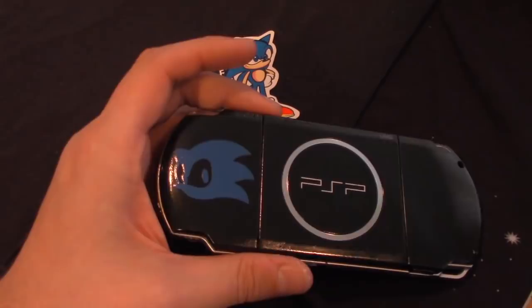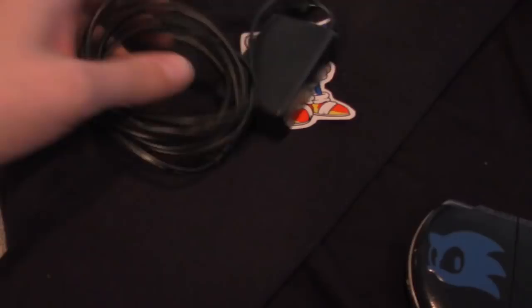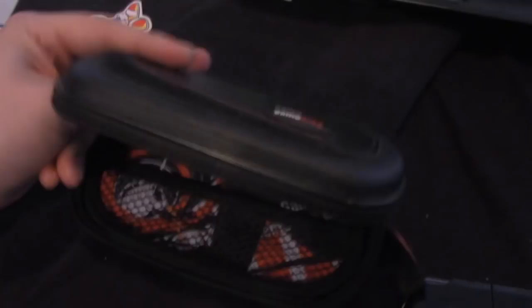So, I almost forgot. You get some other stuff with it. Let's see here. You get a charger, you're going to need that in case you want to charge it. And you also get a nice GameStop PSP case. Hold on. It's so hard to do this one-handed. I need to set it up on the tripod. Here we go. Cool PSP case, store your PSP and charger.